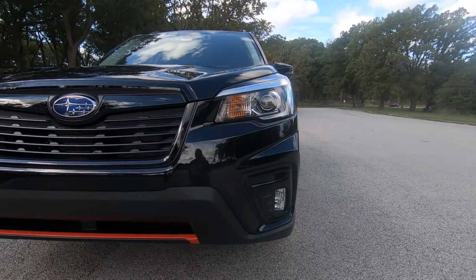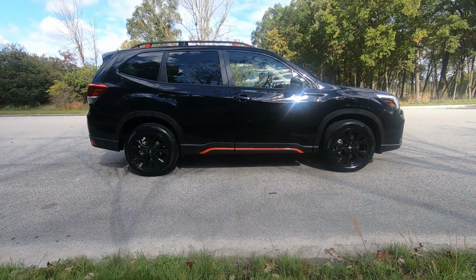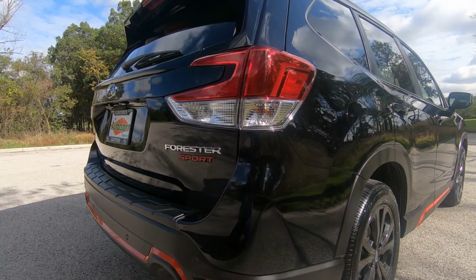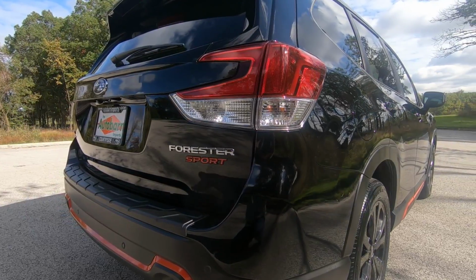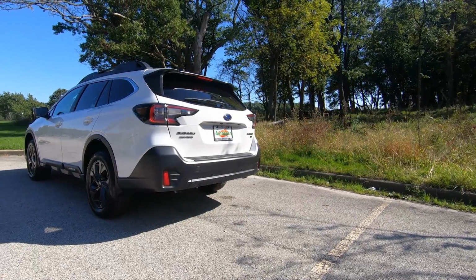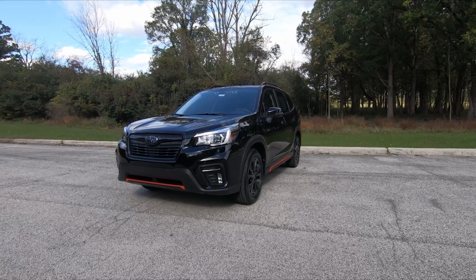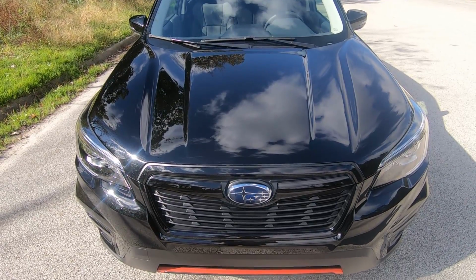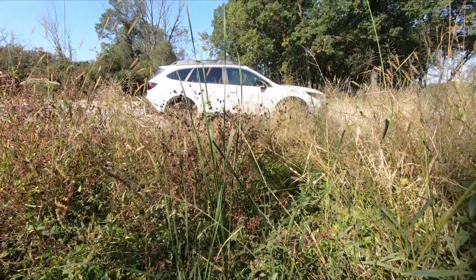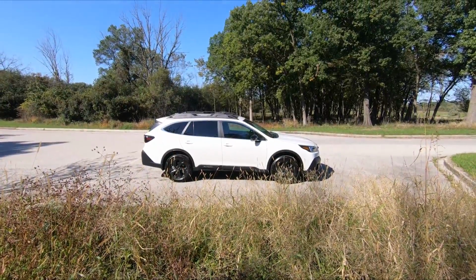So in the end, which vehicle wins and which one should you choose? Even though the Forester won more categories, this is a hard decision since both are so equally matched, and it really depends on what you're looking for. If you're looking for an SUV to drive around town that drives fantastic, gets great fuel economy without needing to tow, then the Forester is definitely for you. If you're looking for more of a sedan drive with SUV capabilities along with decent towing, a roomy, comfortable, and fast ride, then the Outback is for you.